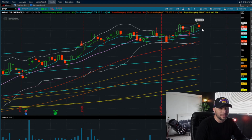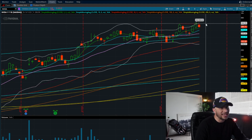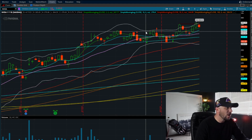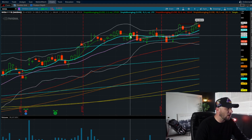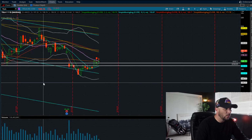Again, if we do get some sort of bounce tomorrow, the numbers are great and the market continues to trend higher, I still need to see the break over 291, 292 before I get more bullish on Nvidia. And Nvidia's been an absolute rock star. So again, we'll take a look at the last stock, the stock that I love to trade. We're going to take a look at Tesla.